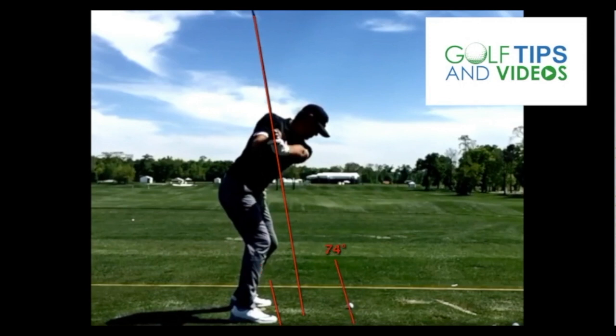I'm just kind of guessing where he's going here, somewhere like that. So he's in between those two lines, and he's closer to his toe line. So his shaft there is definitely much more vertical on the way back than horizontal.